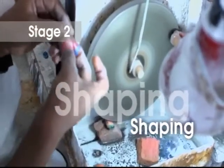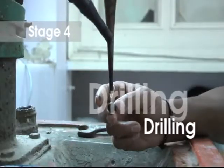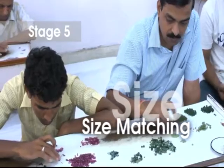Did you know that every individual gemstone in our Gems of Distinction collection goes through a 7-stage intricate process to get from the rough to a beautiful bead?